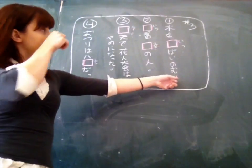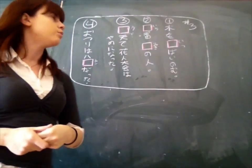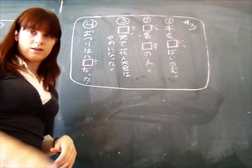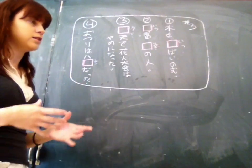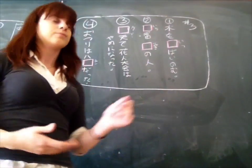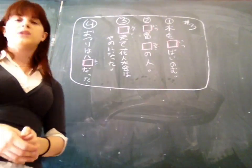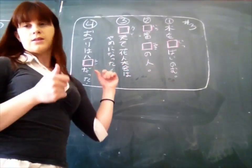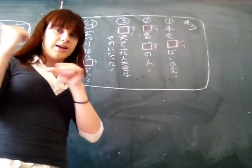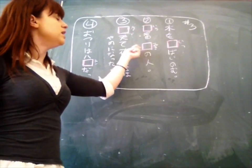So the first one over here, we've got mizu o ippai nomu, which means to drink like one big gulp of water, to drink a lot of water. So mizu o ippai nomu. Second one, we've got ichiban migi no hito, which means the person farthest on the right, the rightmost person. So again, ichiban migi no hito.